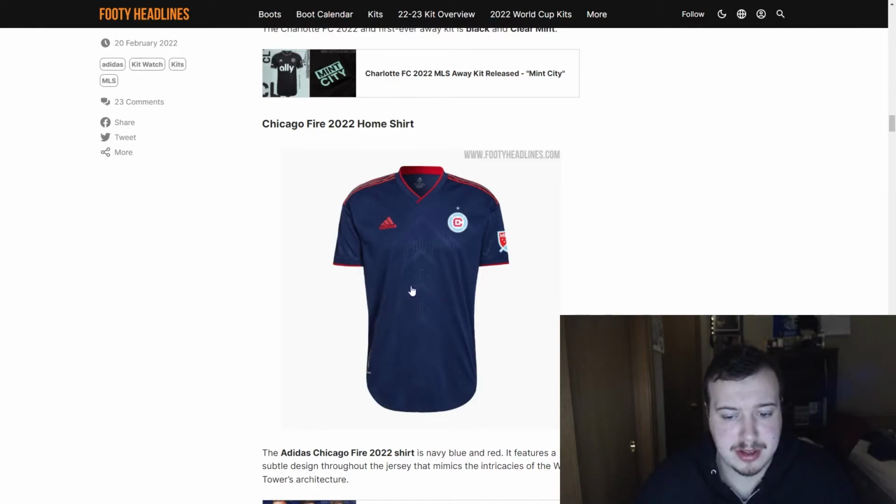They talk about how this is like an infrastructure type thing in here, and I don't hate that. It's certainly a nice touch, but I feel like the reds here kind of clash, and this very light blue kind of clashes against this dark blue, and this patch on the arm just looks terrible. Like, that patch looks terrible. There's something about this I just really dislike.